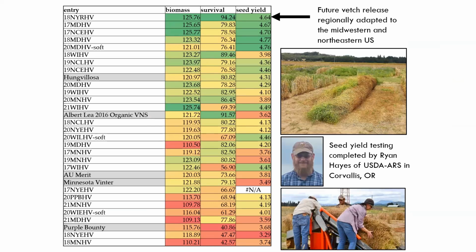This is another line, this one up here. Oh, and I should say, Nitrous was selected in 2017 in one of our North Carolina nurseries. This one that was selected in New York in 2018 is going to be picked up by Albert Lea Seeds out of Minnesota. So their target area is the Northeast and Midwest. So we redid our statistics for them.